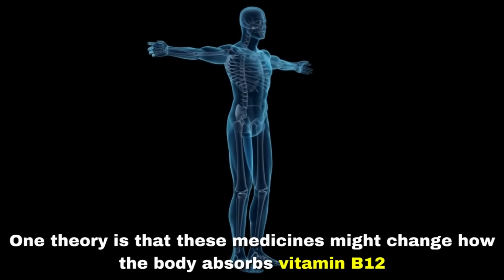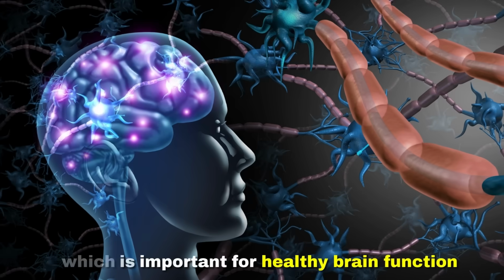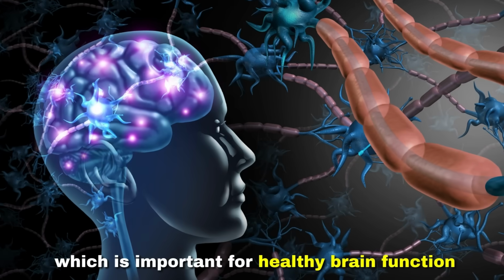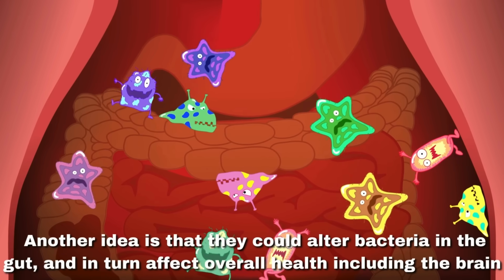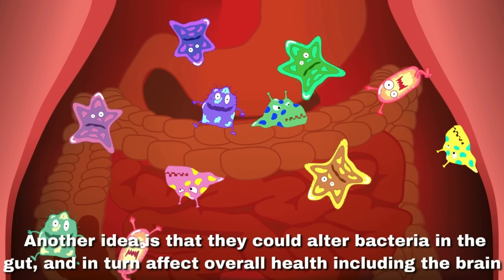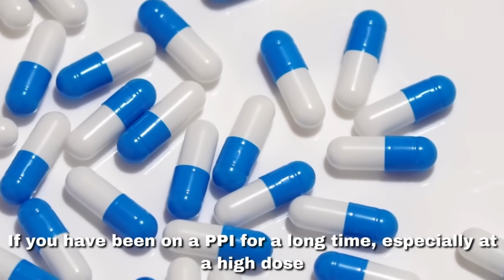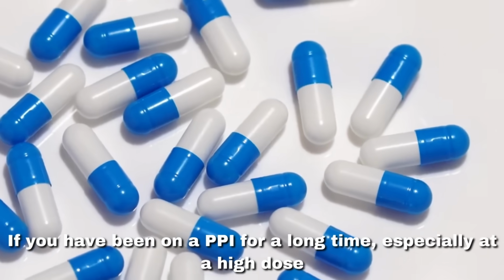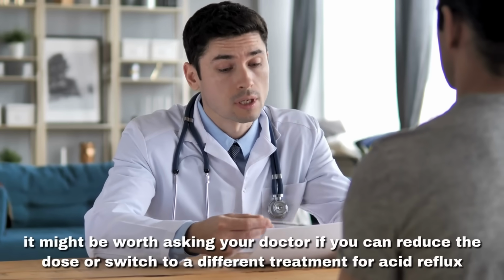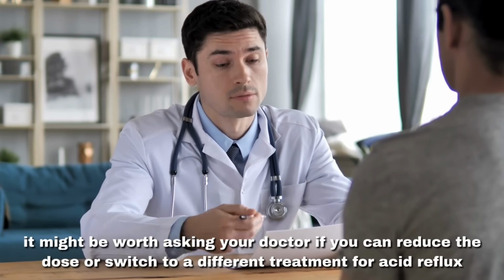One theory is that these medicines might change how the body absorbs vitamin B12, which is important for healthy brain function. Another idea is that they could alter bacteria in the gut, and in turn affect overall health, including the brain. If you have been on a PPI for a long time, especially at a high dose, it might be worth asking your doctor if you can reduce the dose or switch to a different treatment for acid reflux.